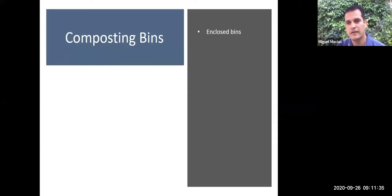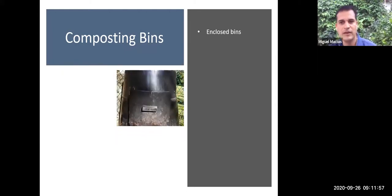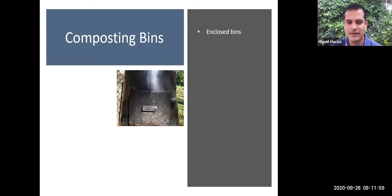Now, there are several bins. Here's the thing with the bins. Hopefully after the class on October 10, you get an idea of what you need, because you have to figure out how much waste you're producing and what kind of waste, so that you can figure out what kind of bin is going to work for you. So here's one, and this is the one that I have here at home. And maybe at the end, I'll show you. It's in the back. I'll show you what it looks like.